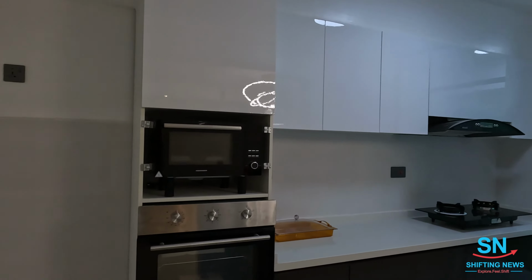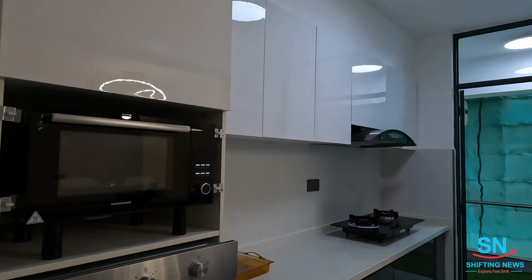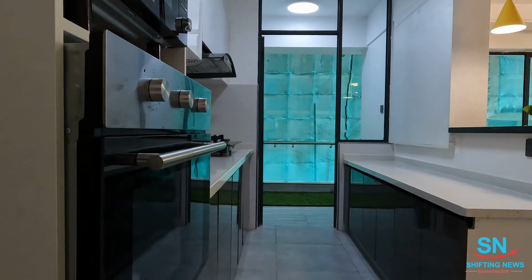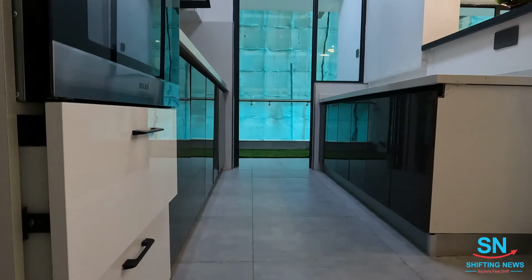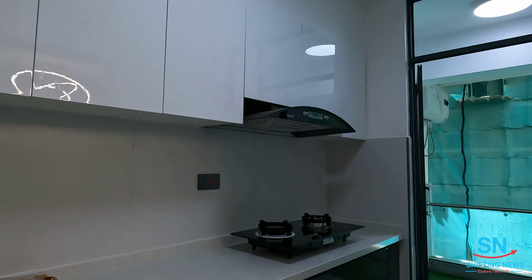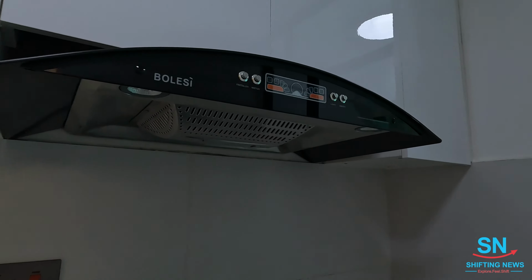So for the 2 bedrooms, we have from 87 square meters to 111 square meters. Between those, we have 87 square meters, 94, 103, 105, 108, and 111. The price range is between 8.7 million and 12 million.